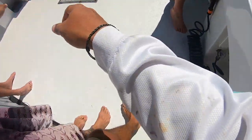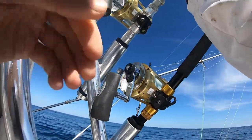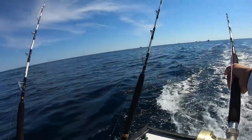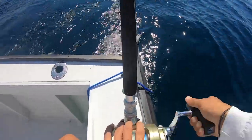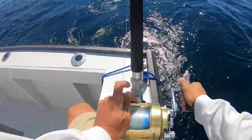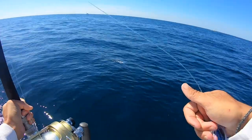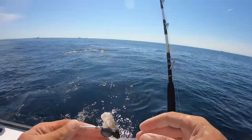You want to crank it in? There he is. He's there. We got him. I want this rod holder. Here you go, Will. Oh, there he is. Short. Got him on. Oh, yeah. Yep. My fish is right here. Gaff. Oh, I pulled off. Was it? Oh, yeah. It was a nice fish.